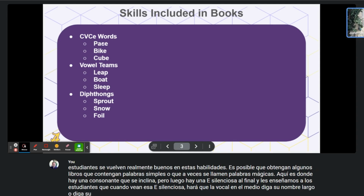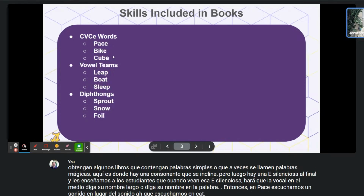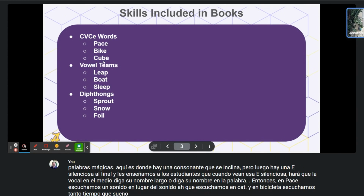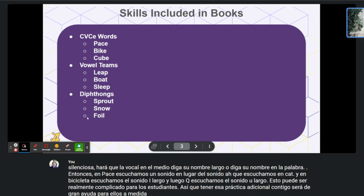So in pace, we hear that long A sound instead of the short A sound we heard in cat. In bike, we hear that long I sound, and in cube, we hear the long U sound. This can be really tricky for students, so having that extra practice with you is going to be really helpful for them as they continue to learn to be a better reader.